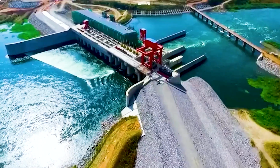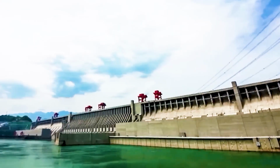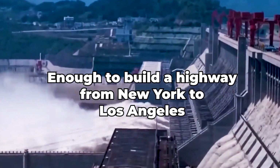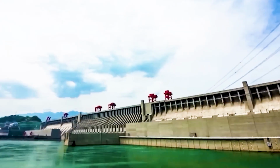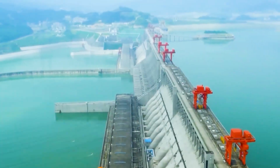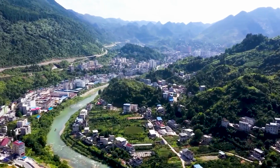The project required approximately 28 million cubic meters of concrete, enough to build a highway from New York to Los Angeles. At the peak of construction, more than 40,000 workers toiled on site. Specialized equipment had to be designed specifically for this project, including the largest overhead cranes in the world.